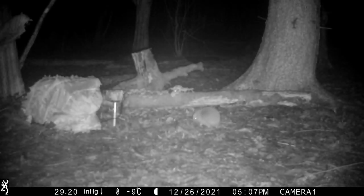Well, there you go, hedgehogs in December. It's not a subject that we'd be expecting to photograph at this time of year. And as an added bonus, we only had to leave the camera out just for one night to get a few images.